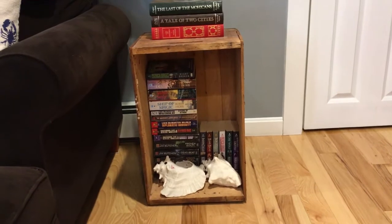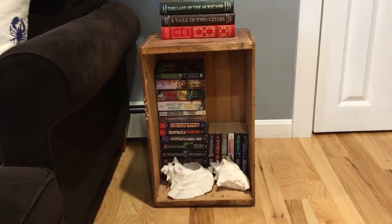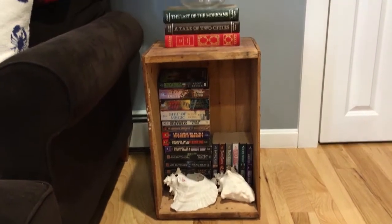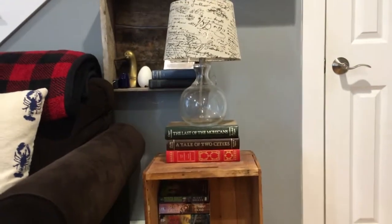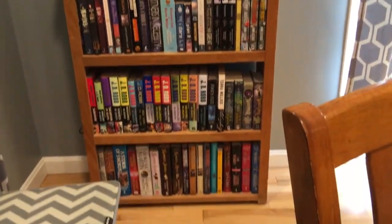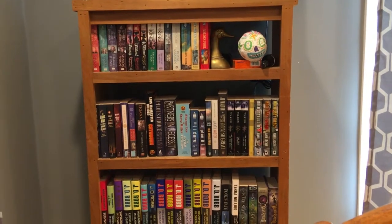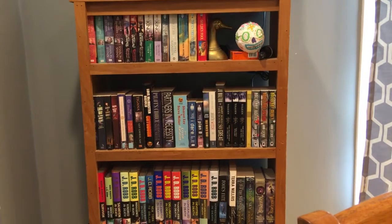Also in the living room I have this small stand. It's basically an old wooden box, and inside of it I have science fiction and fantasy mass market paperbacks just stuffed in there. And then some hardcover classics that it's using to prop up that lamp. Alright, this is the 4-shelf bookcase that is seen behind me when I'm filming in my dining room. And this case is primarily filled with sci-fi, fantasy, and a little bit of horror.